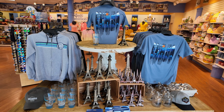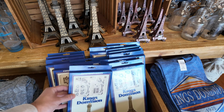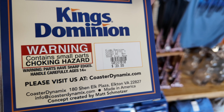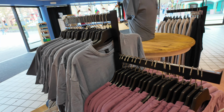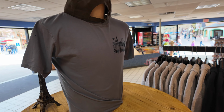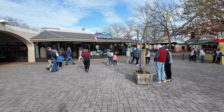And here's a King's Dominion line of merchandise. I like this coaster dynamics of the Eiffel Tower here. This goes for $39.99. Here's a ring spun tee. This is $24.99. It's got a design on the back. They also have this in blue. All right, that's about everything I thought was interesting. We're walking over to KD Outfitters across the way now.